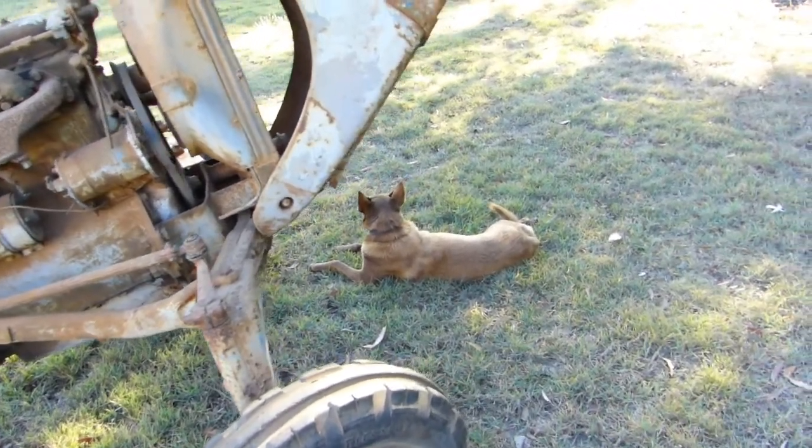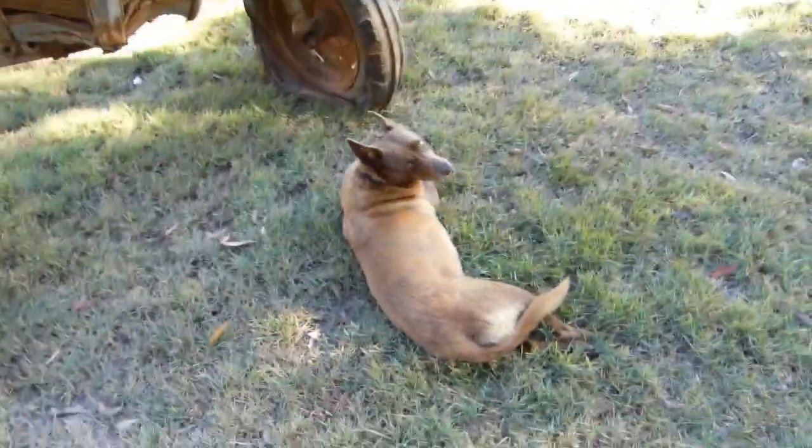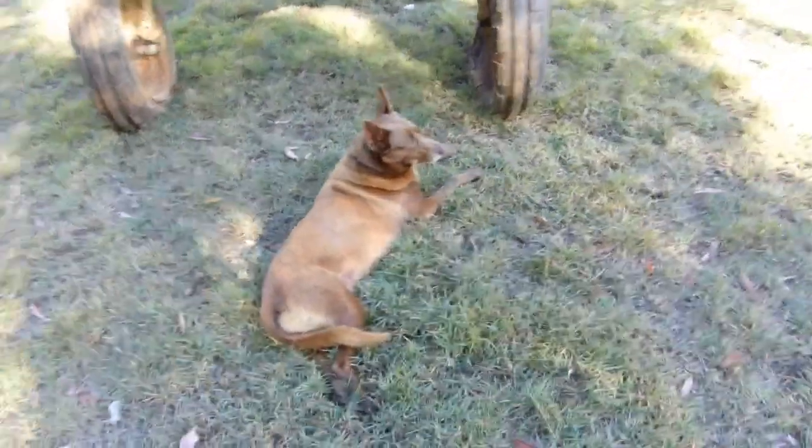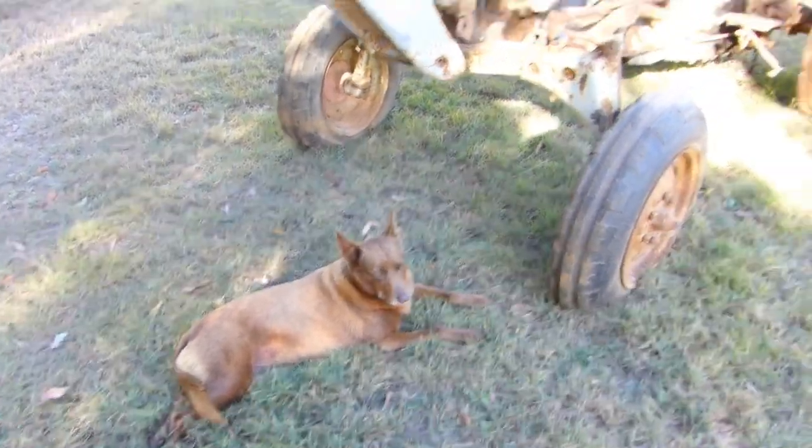Oh, Kelly dog, she reckons she'll just keep an eye out for skippies on duty. She says, I don't know, the old boy talks to himself all the time.